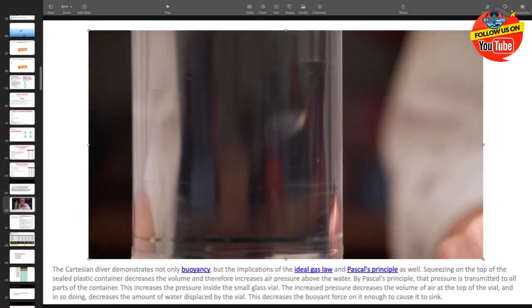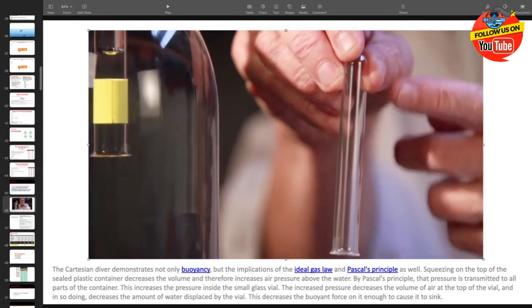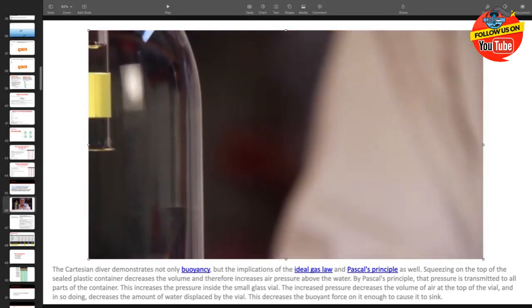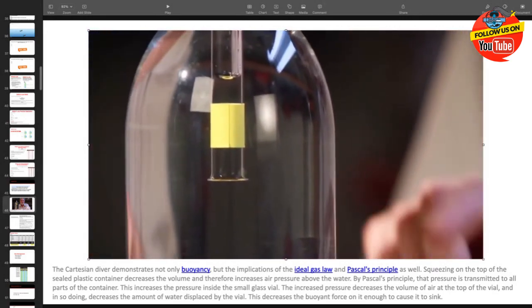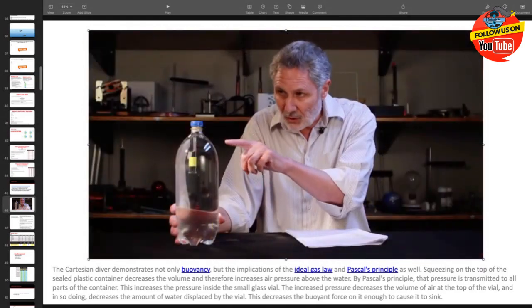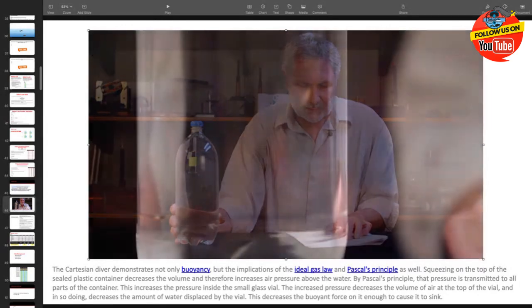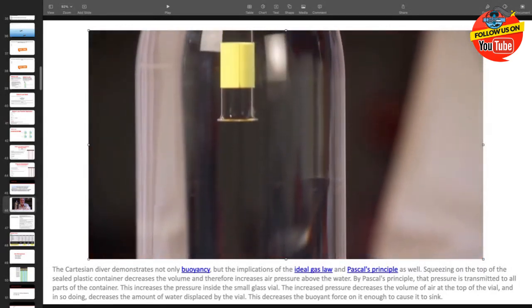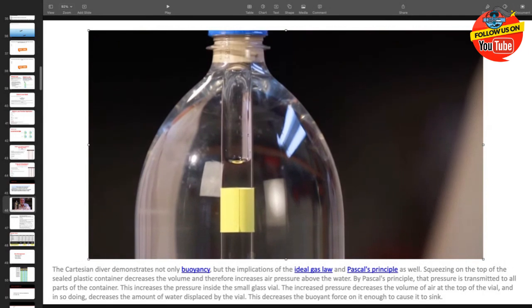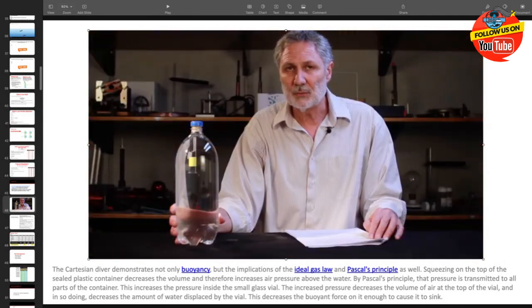It is a flexible 2-liter soda bottle with an inverted glass test tube inside. The test tube is open and it contains some air. The yellow tape around the glass and the cork in the top there is just so that it can be clearly seen in the classroom. The bottle is filled with water and is securely capped. There is enough air to make the test tube float. Without the air, it will sink.